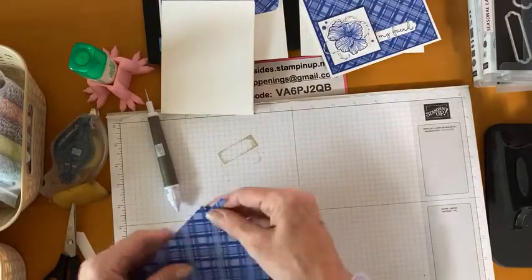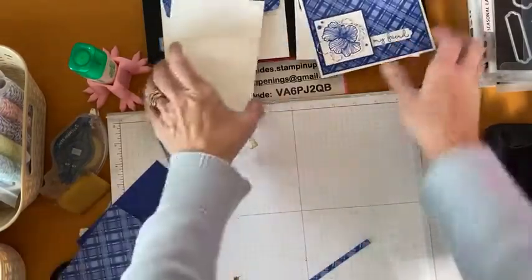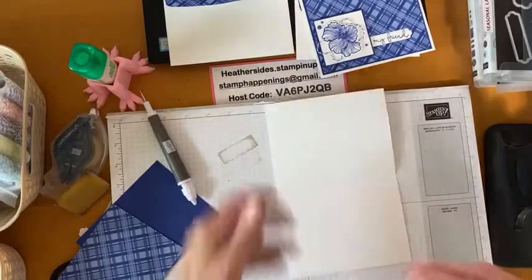Okay, so I'm going to set that one aside now. Let's go ahead and take care of the inside. And all I'm going to do for the inside here, well, is open it for starters.